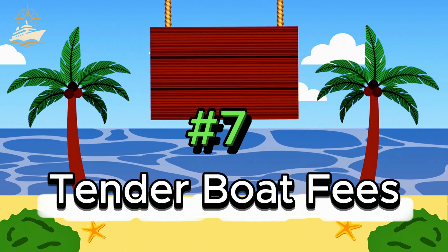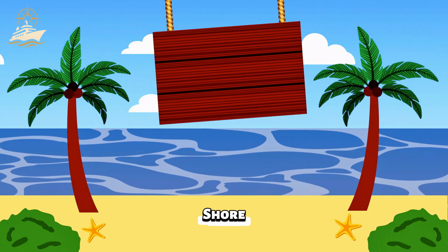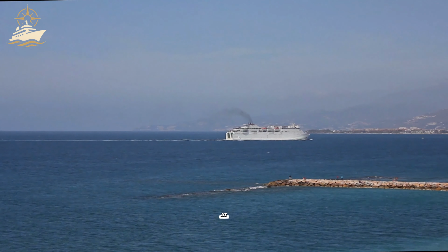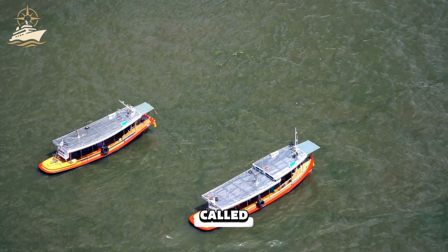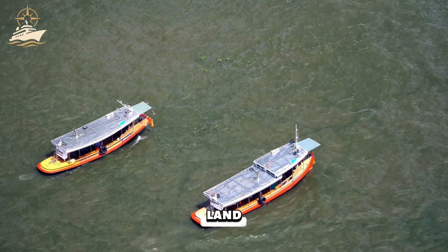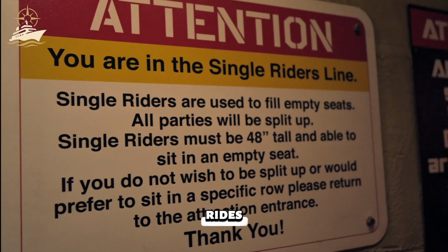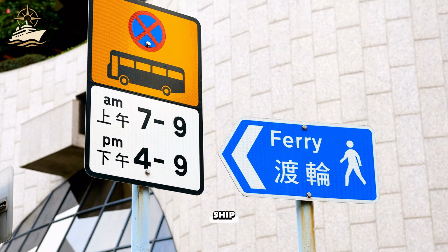Fee 7: tender boat fees, paying just to step on shore. You've made it to paradise, only to find out the ship can't dock at the pier. Instead, you're funneled onto little orange boats called tenders that shuttle you to land. Here's the kicker. In some cases, those tender rides aren't included. You're literally paying a transport fee just to leave the ship.